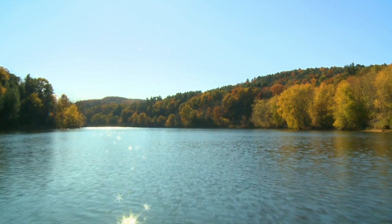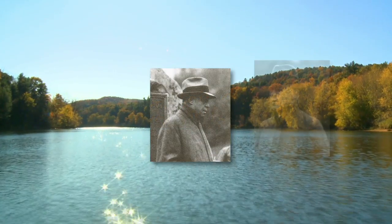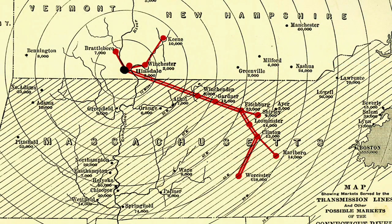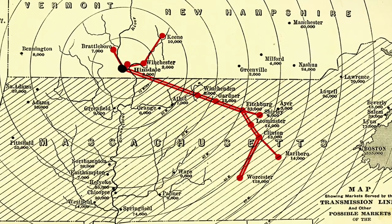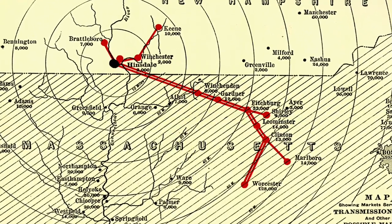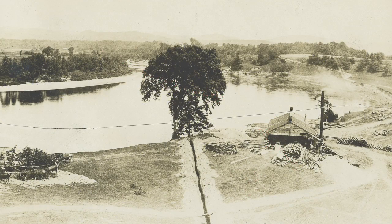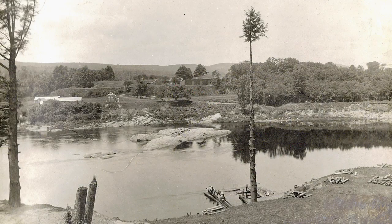The idea to harness the river was conceived by Henry Harriman and Malcolm Chase, two entrepreneurs who saw the growing demand for electricity in the neighboring state of Massachusetts. Their vision included economical power for New England, delivered through an interconnected power system. Site preparation began in May 1907.